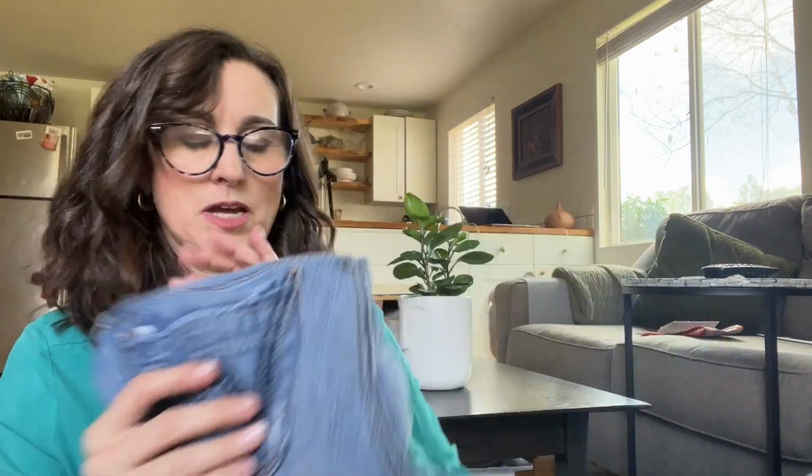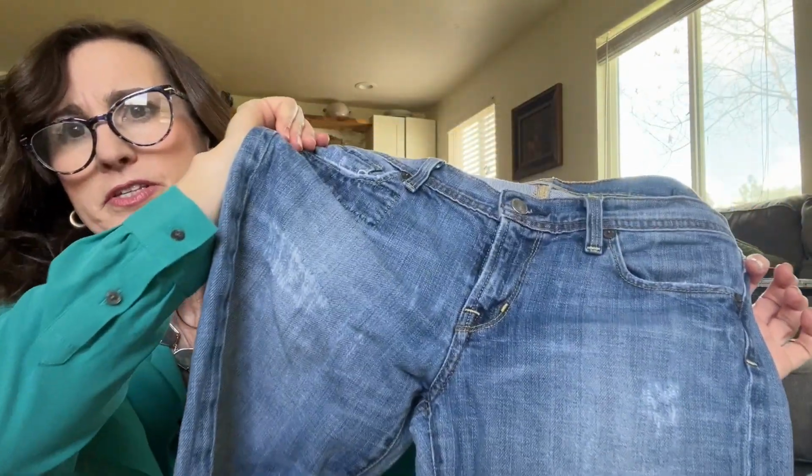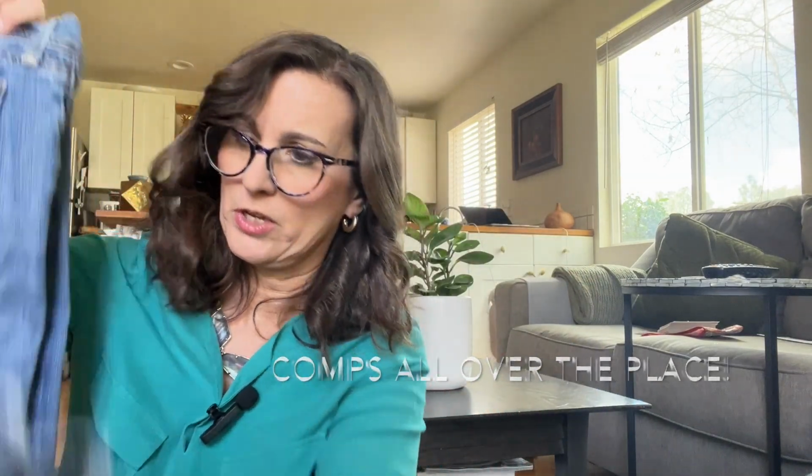Up next, I got a pair of Citizens of Humanity jeans, because they're a good flare leg, low rise with some distressing. They are the Ingrid stretch low waist flare. So I picked those up. Those are cute. I think it's a 28. I know it's not a super tiny one, so that's great. Oh, so it's size 29, so even better.